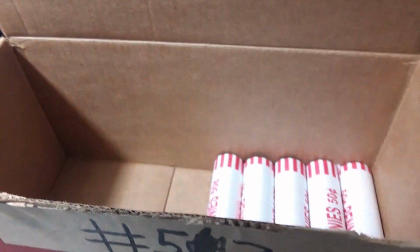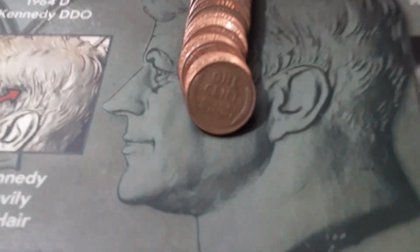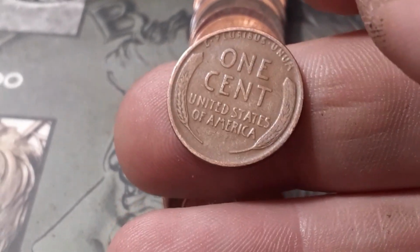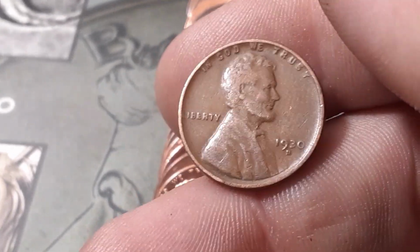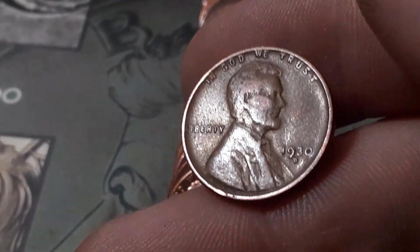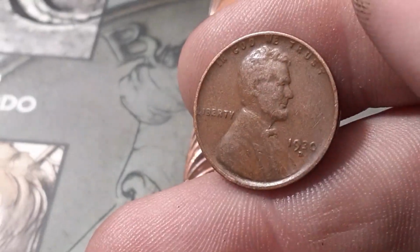Roll 45, box number 53 of the series. We're going to have another Wheatie. This one doesn't look too bad. Another 58. No, this one is a 1930. And that is a Denver minted 1930. Nice. Let's keep going.